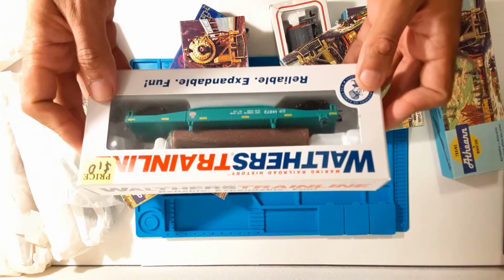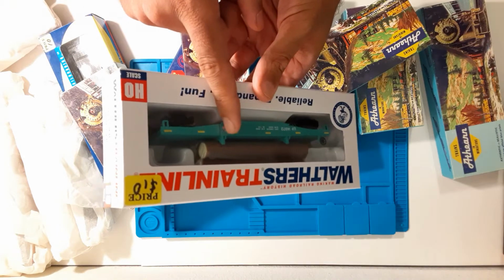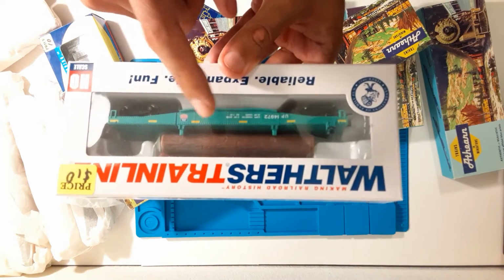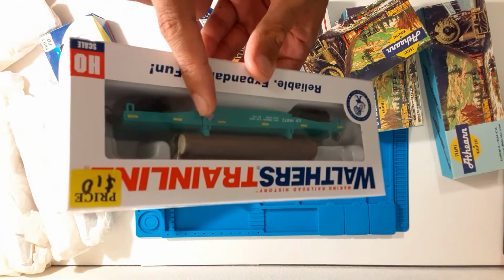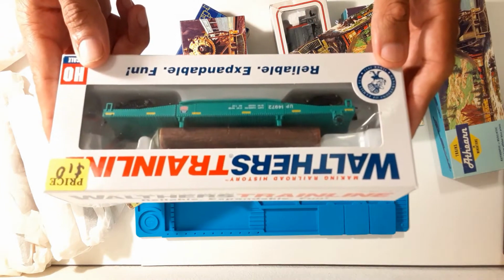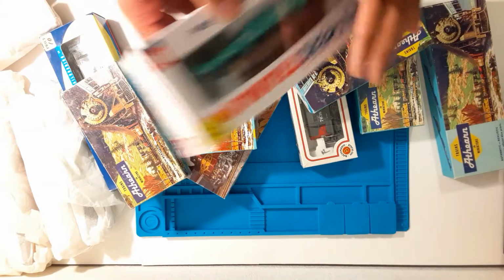Now, something that I was thinking about doing with this particular car, I love how you've got the log supports here. But something I want to do, especially with this particular flat car, is take the logs off and actually put a GoPro on this flat car. And these little supports here are going to help me support the GoPro when it moves. So that's what caught my eye, and I definitely wanted to try this flat car out. And it's Walthers, and it's such a good brand, Walthers.